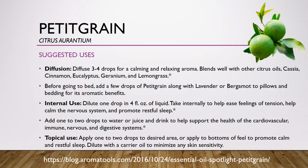So some suggested uses. If you're going to diffuse or use it aromatically, you can put a couple of drops into your diffuser. It blends well with other citrus oils or things like cassia, cinnamon, eucalyptus, geranium, lemongrass. You can add a few drops to your pillow, and you can use it with maybe lavender or bergamot or even ylang-ylang to your pillow or to your bedding for those aromatic benefits of breathing them in.